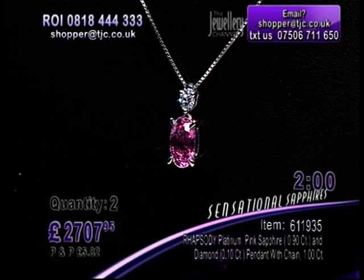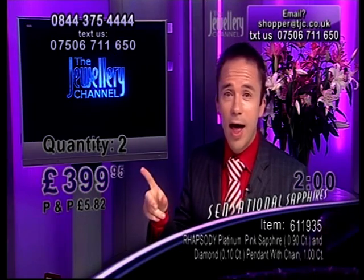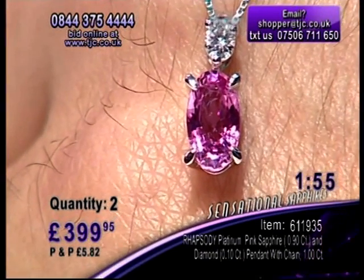Okay, straight down to final price then. Stand by your beds, everyone. Here we go, right the way around the UK, wherever you are right now, please do come in and join us. Once you see something you love, do not miss out. Rhapsody in platinum at under £400. Okay, we've got the clock, 2 minutes. Let's start that clock. It's yours right now, under £400, premium sapphire from Madagascar there.